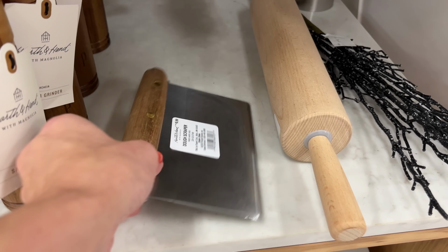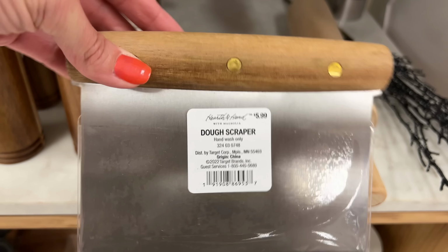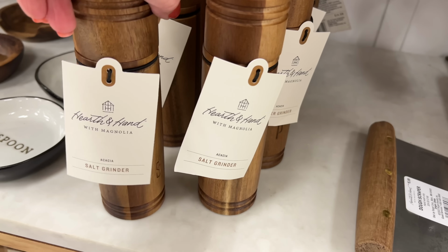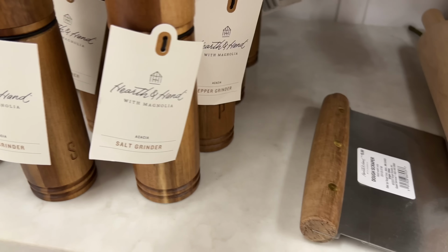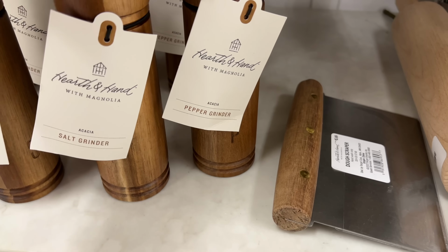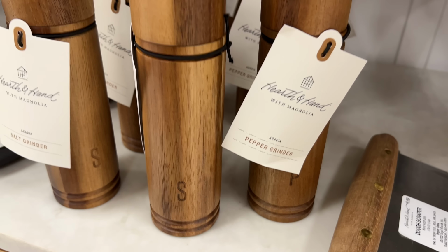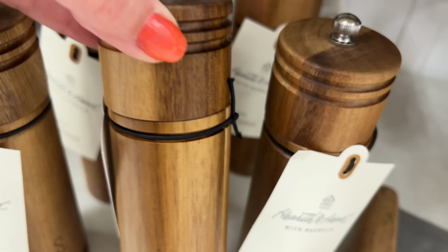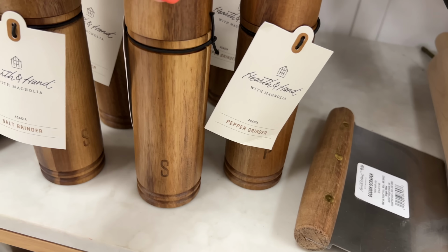And so, like I mentioned before, they have a few kitchen utensils that are new to the fall line, so we can quickly go ahead and take a look at them. But before we do that, they did have the salt and pepper shaker here together. I like that they have that wood tone. They do have a chrome top, and both are priced at $15.